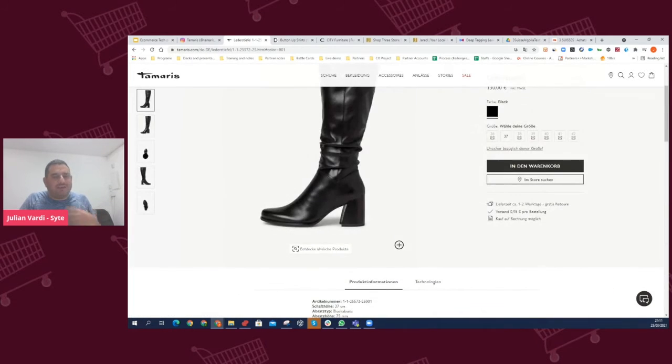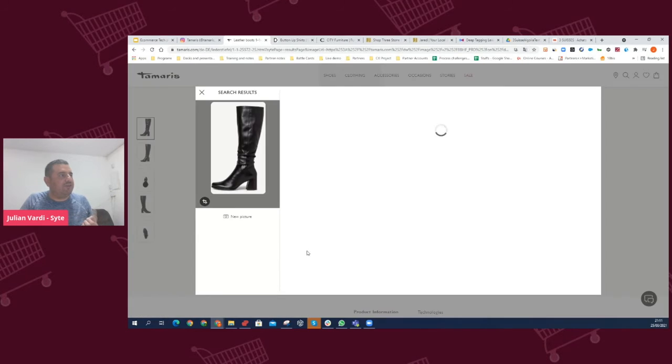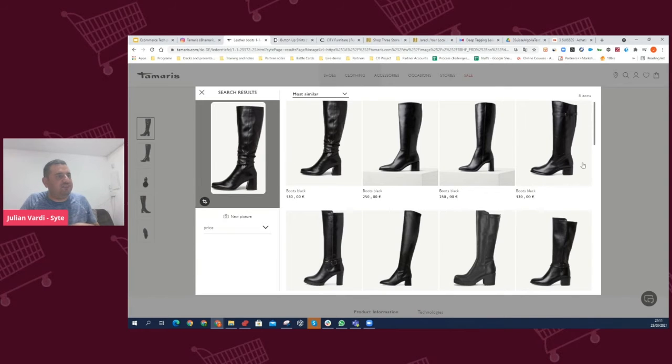But we know that the young generation, the millennials and the Gen Zs, don't scroll below the fold. So we have put, let me translate it to English for everybody, we have put a discovery icon above the fold, and you click on the discovery icon and you'll go back to this real estate and you'll see similar items in terms of the boot that I chose.